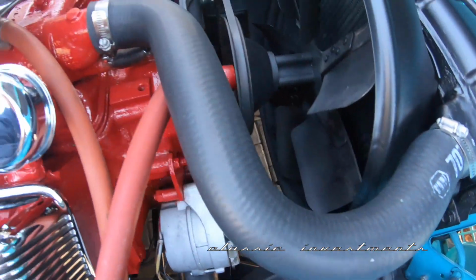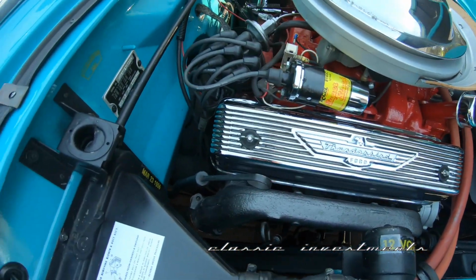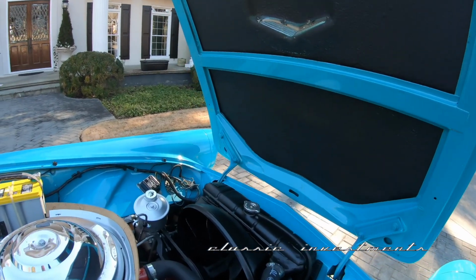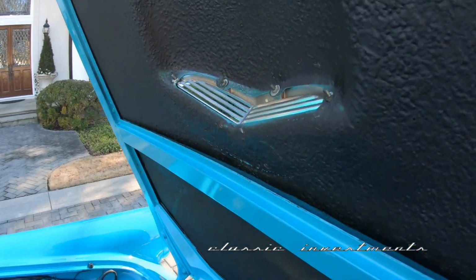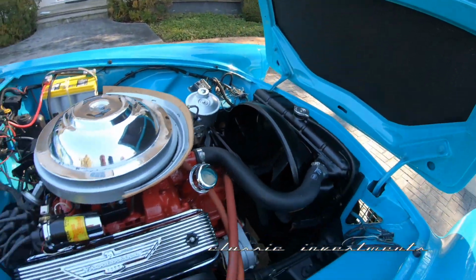I also failed to mention inside there's a set of T-Bird scripted floor mats. I do like it that this '56 model has that air opening functional. Yes, it's not just cosmetic. You're absolutely right.